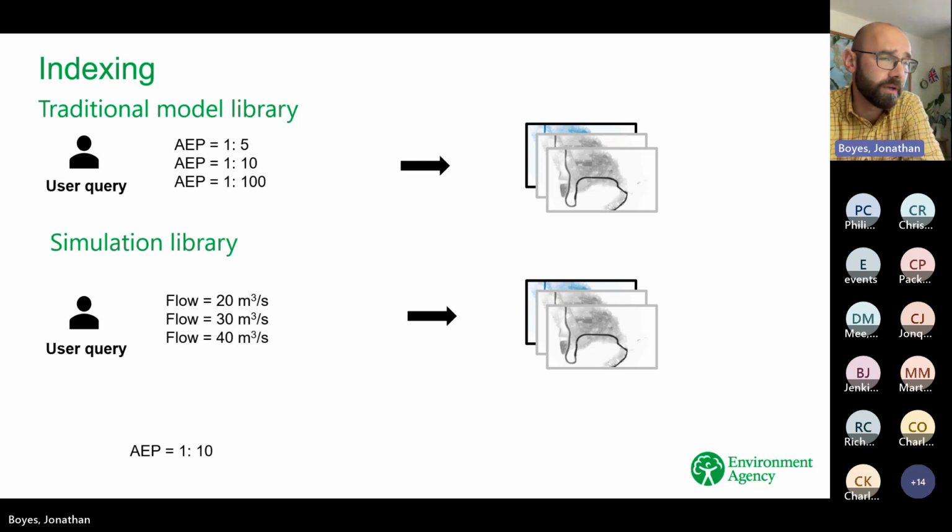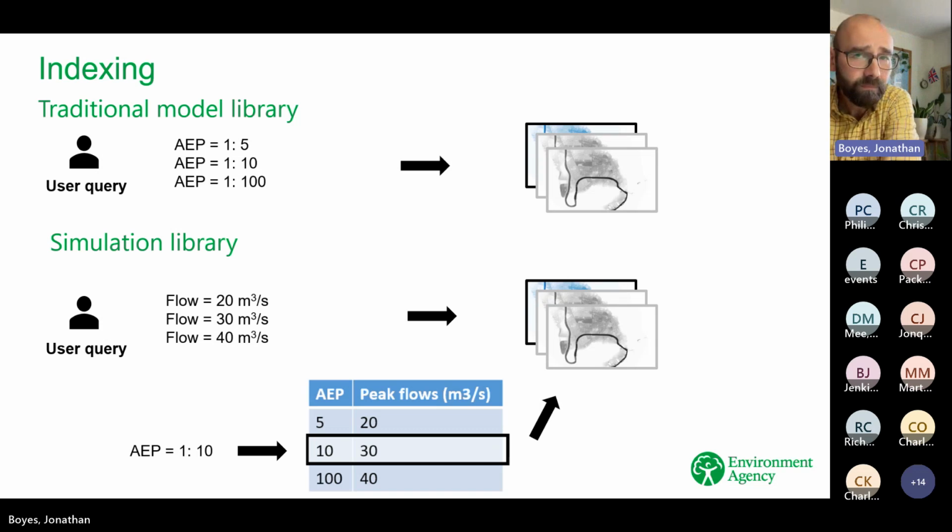NAFRA 2 then takes over the processing. So if somebody is using NAFRA 2 and they are interested in the present day to see what we would term a 1 in 10 year outline in today's money, NAFRA 2 would work out whether or not things have moved on or changed since then. It would work out that what you're really wanting to see when you ask for this 1 in 10 today is the outputs of a peak flow of 30 QMEX. It would then delve into its simulation library and find all the various models that match that flow.